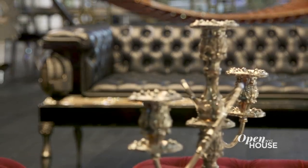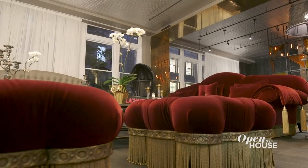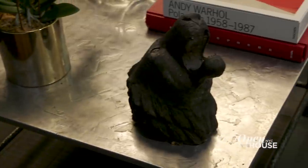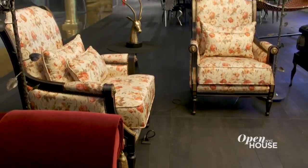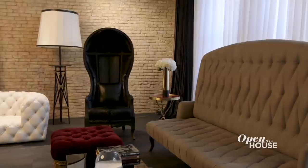This is my formal living room. I wanted it to be like old Victorian with a touch of industrial, but I found it very difficult to find furniture that I liked. So I decided to design everything myself. And everything I've designed, I wanted it to be a piece of art.